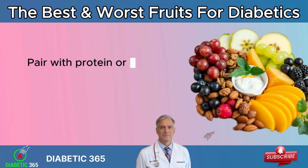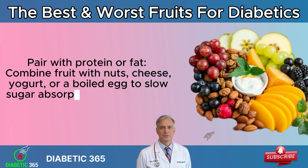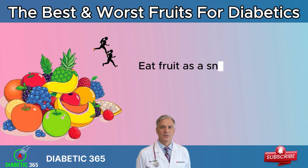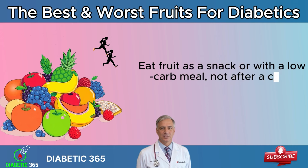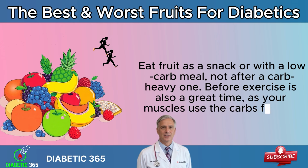Pair with protein or fat. Combine fruit with nuts, cheese, yogurt, or a boiled egg to slow sugar absorption and keep you full. Eat fruit as a snack or with a low-carb meal, not after a carb-heavy one. Before exercise is also a great time, as your muscles use the carbs for fuel.